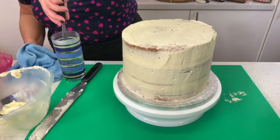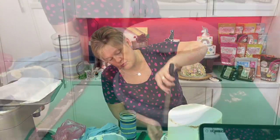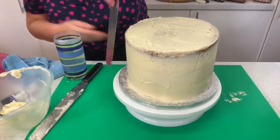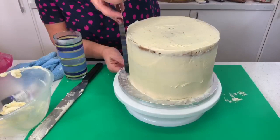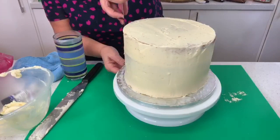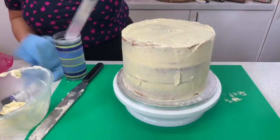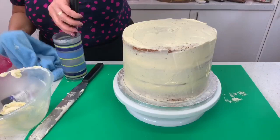So what I'm doing now is a little trick I learned with Carol. It was to warm a palette knife up, and it just will help smooth the butter icing. Just trying to get rid of any little bits of seams that are there. Don't worry about it being a little bit uneven at the bottom or on the top, because try as I might, I never get sharp edges, so I tend to hide them.